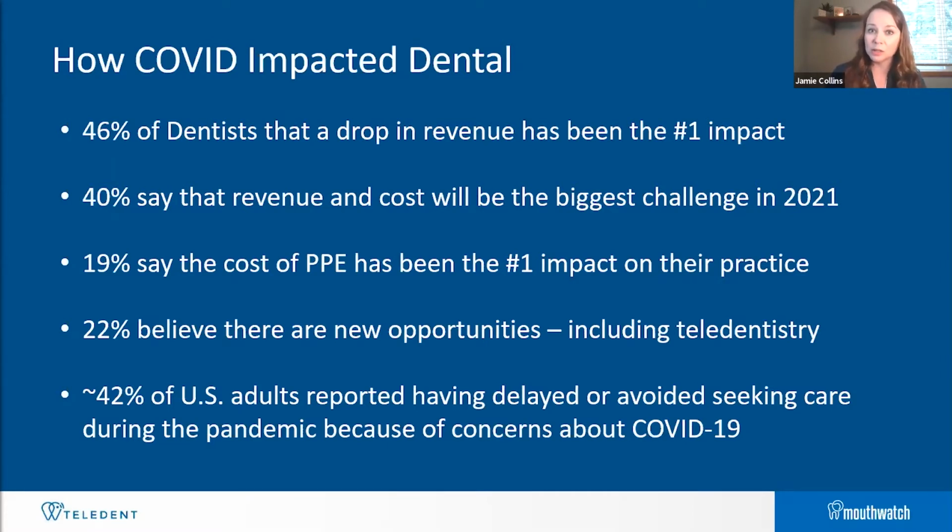This does include teledentistry. Another interesting statistic is about 42% of US adults reported that they've delayed or avoided treatment during the pandemic because of concerns about COVID-19 exposure and contracting it. You probably read the same studies that I have, that many dental practices now are seeing only a fraction of the patients they saw a year prior.